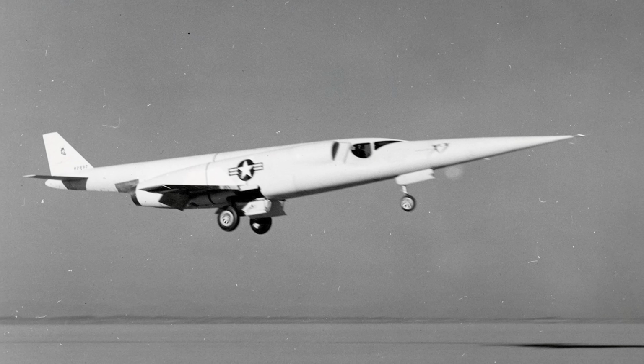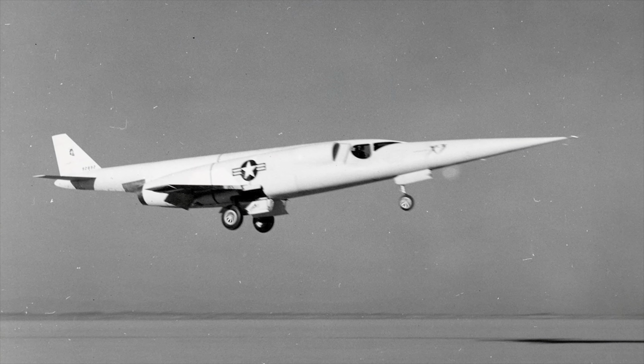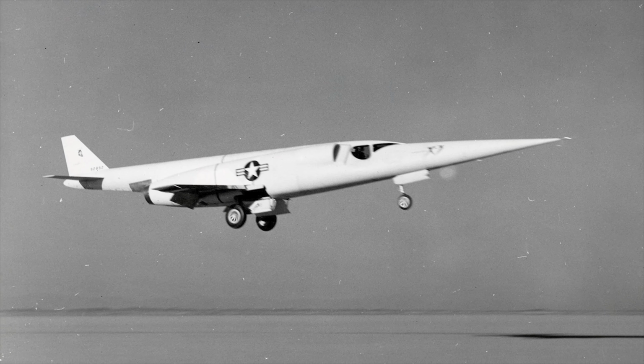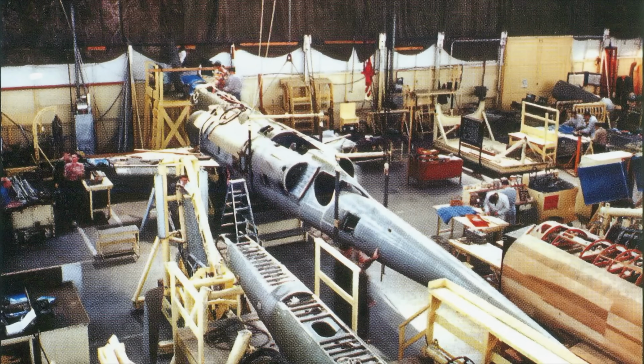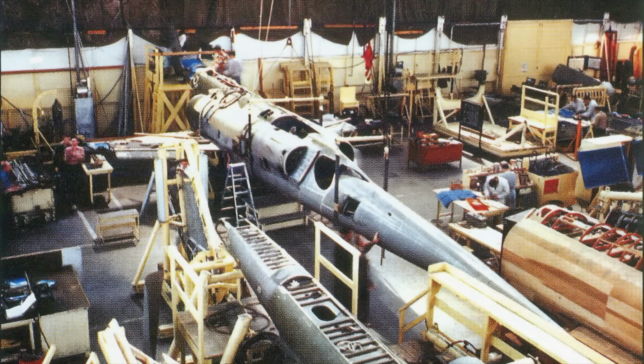The goal of the aircraft was ambitious. It was to take off from the ground under its own power, climb to high altitude, maintain a sustained cruise speed of Mach 2, then land under its own power. The aircraft was also to test the feasibility of low aspect ratio wings and the large-scale use of titanium in aircraft structures.